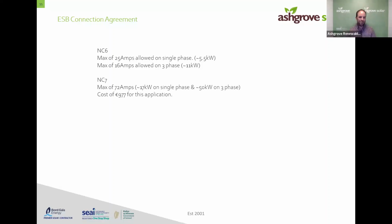NC7 is the next one up to that, obviously, and that's for larger systems, so up to 17 kilowatts on single phase and 50 kilowatts on three phase. So there's a cost of €977 to apply for this, and also there's no guarantee that you get it. So you could spend that 977 and get rejected. So your 977 is going straight on to the cost of your electricity install, basically, and obviously increases your payback. So worth knowing, that's why domestic installs really are limited to the 18 panels and the 5.5. Most houses are on single phase.